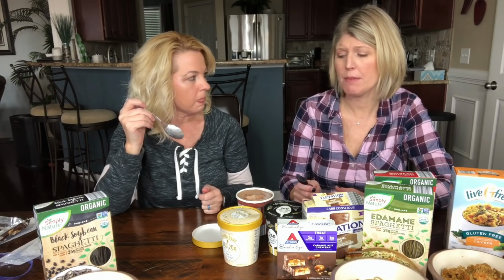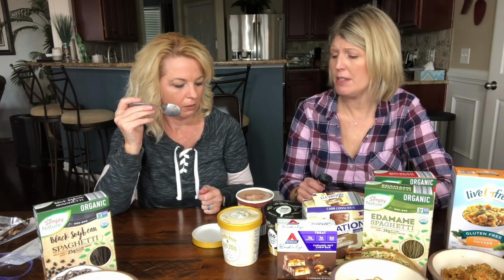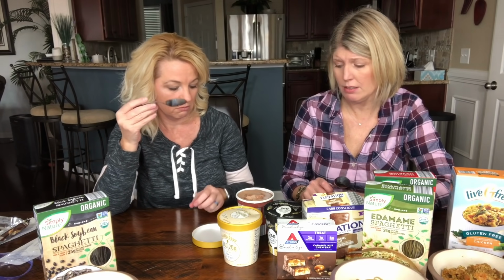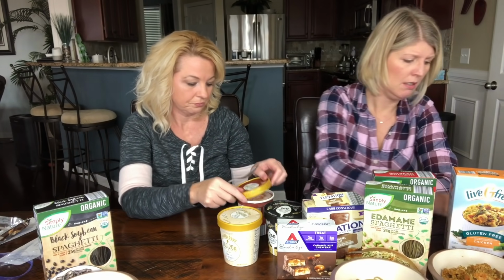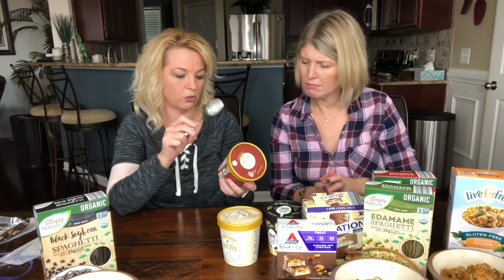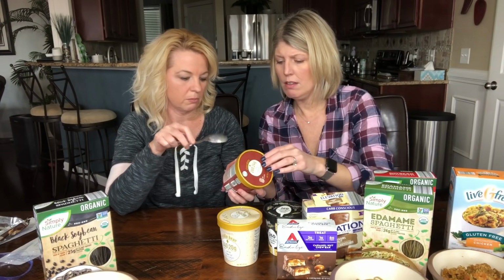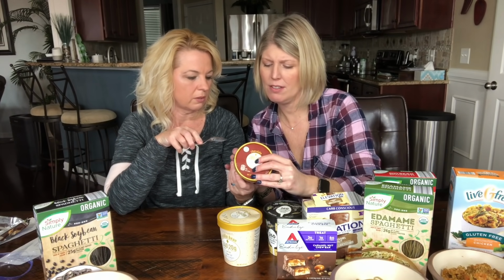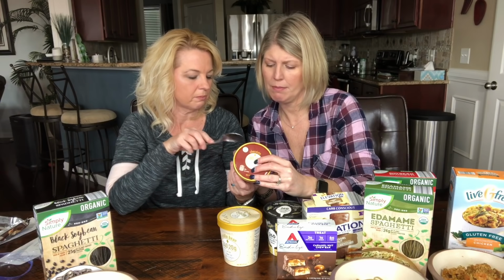Chocolate ice cream. That doesn't taste watered down at all. It just tastes like chocolate ice cream. Yeah, it's good. I would definitely. This whole thing has 24 grams of protein. It has the erythritol in it too, doesn't it? I can taste it. Okay. All right. Put these away.